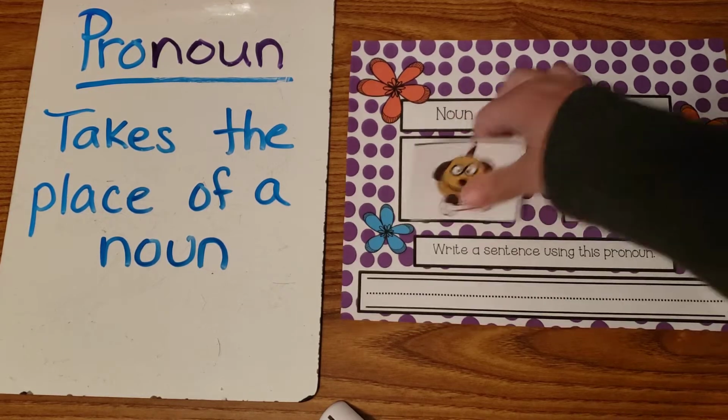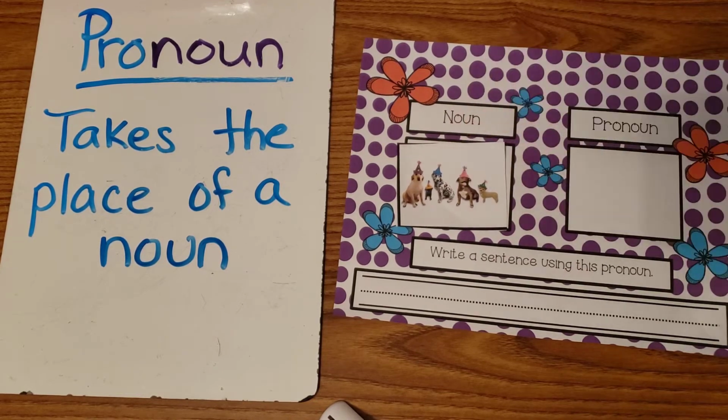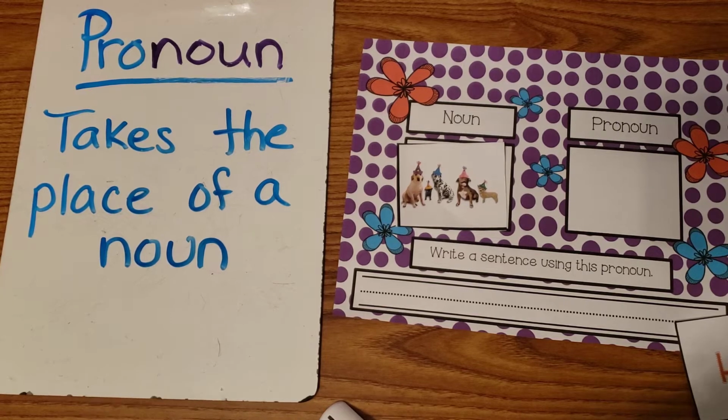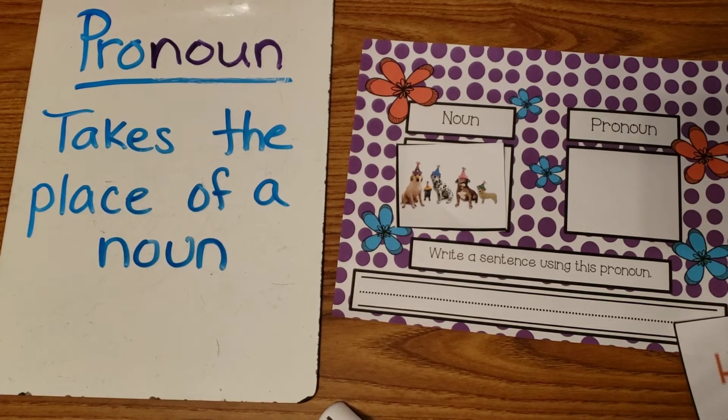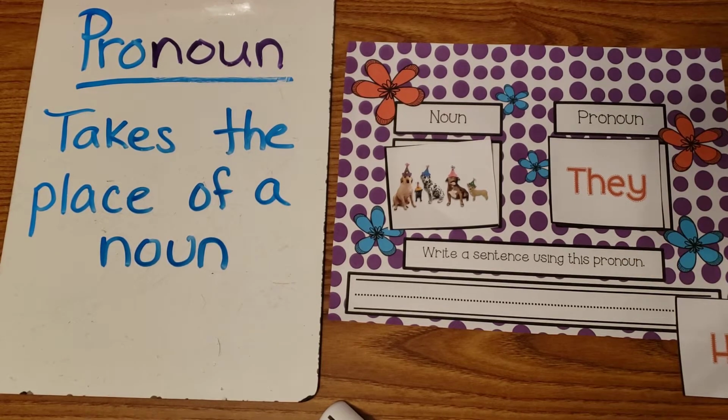Another example would be, let's see what else we can do. Oh, this one's fun. It's a group of party dogs. A group of party dogs. What can we use instead? Let's see. Well, her wouldn't make much sense. Or him. Nope, because those are just one person. Oh, here's one. They. They are so cute. They is a pronoun. Right?